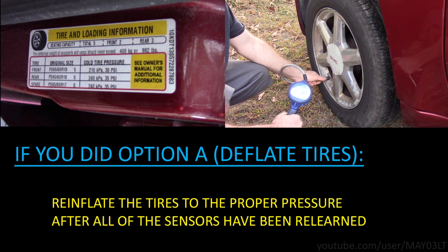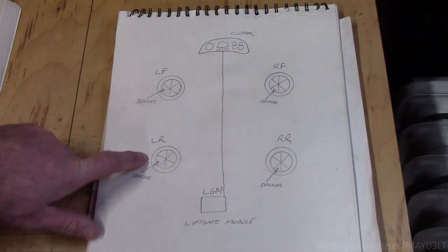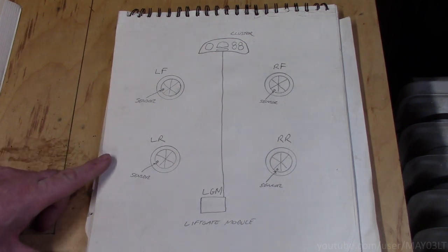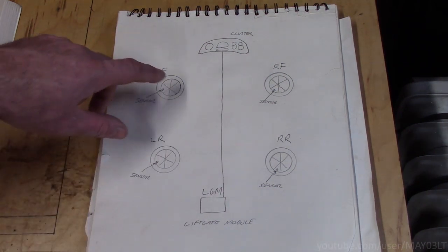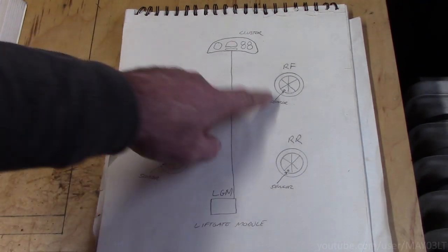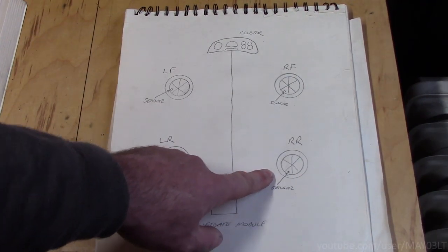Doing it in this specific order really only applies if you have a driver's information center, since it can tell you the individual tire pressures at each corner. Without a driver's information center, which sensor's which doesn't really matter. Let's just say you do left front, right front, and right rear doesn't read. Well, after 5 minutes, that whole thing is just going to time out.